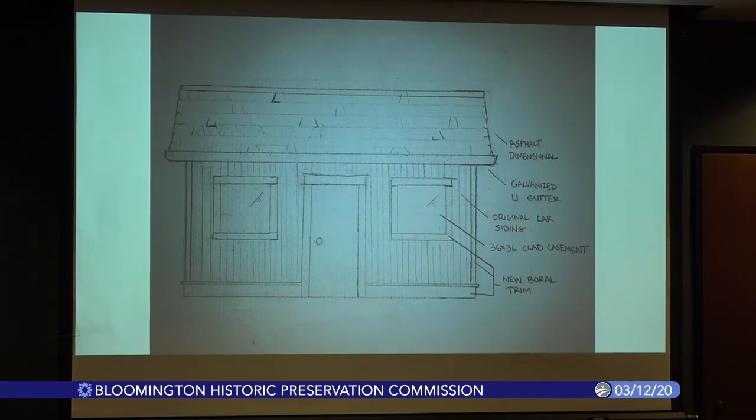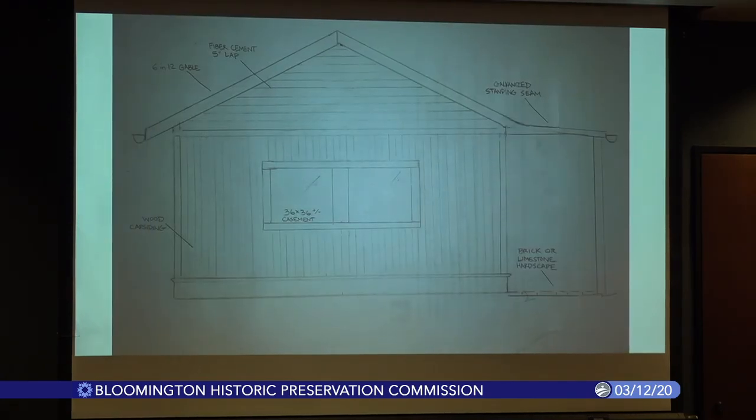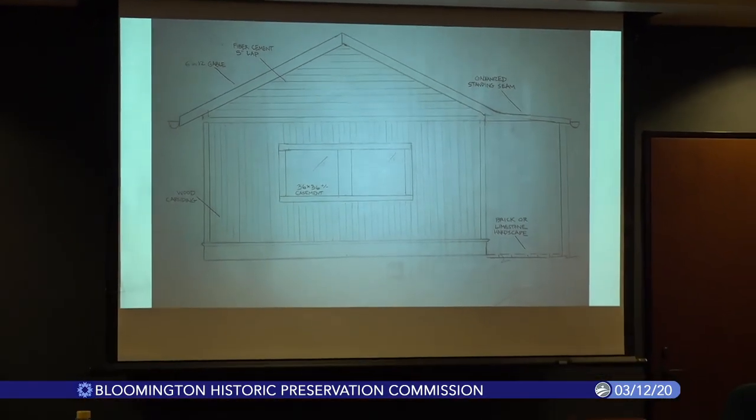Yeah, it's pretty bad. So, staff find that the petitioner's current design reflects the HPC's comments made at the previous meeting, that the changes would allow the structure to maintain its contributing status, and that these are a significant upgrade from the structure's current condition, and staff would recommend approval. Okay. All right. Questions, Chris?